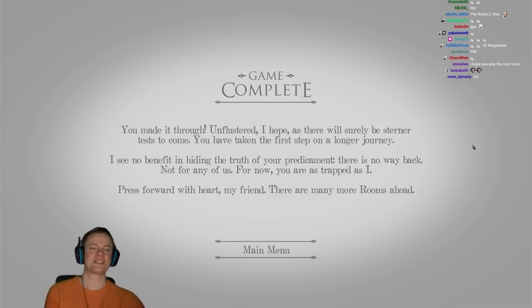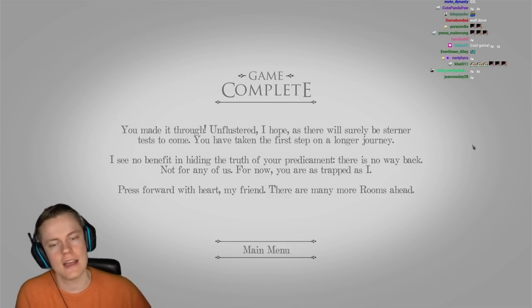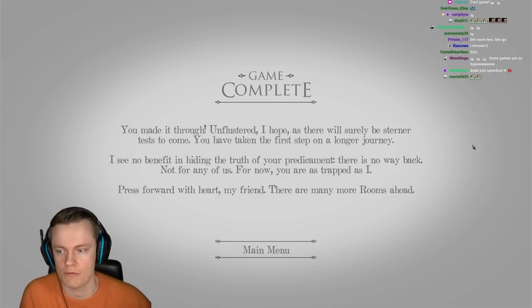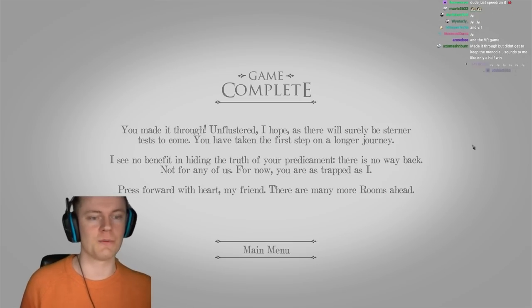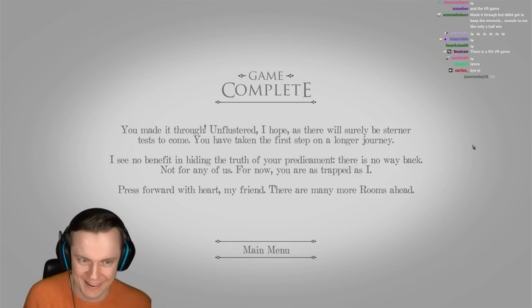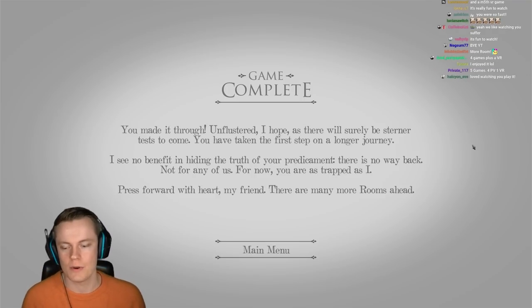So we'd have to start the second game, and I think there's even a third and a fourth game. I very much enjoyed this. I don't know if this is a really fun thing to watch, but it's extremely fun to play. The puzzles are so tactile, and you're just messing with things, and all the movement is so intricate.